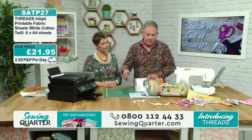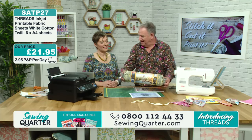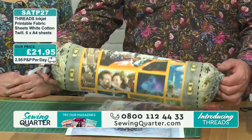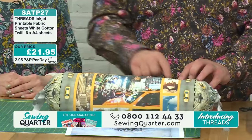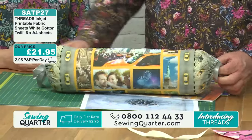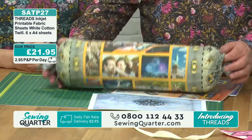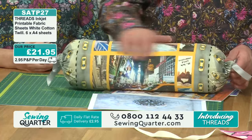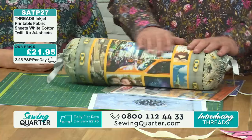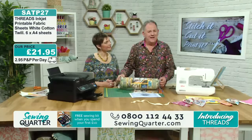This pillow, the whole piece is made out of 4 A4 sheets. So you can see that's 1, 2 around the middle. Like I was saying earlier, if you've had a once in a lifetime holiday and you want to remember that holiday, then this is brilliant. Lovely little bolster. If I was on a holiday, I'd make something out of it, I don't know what, but it's gorgeous.